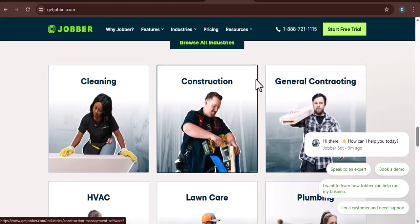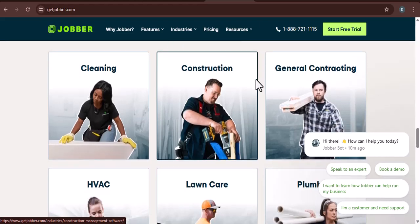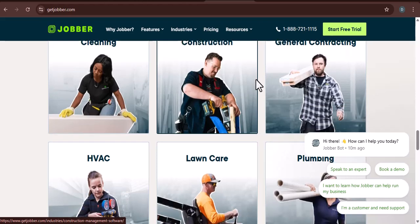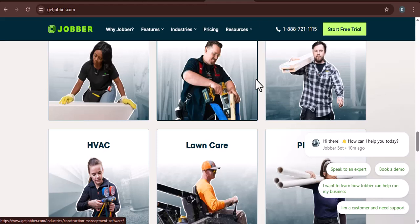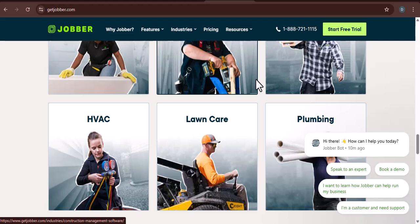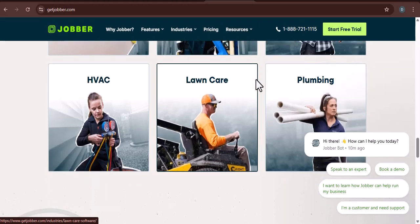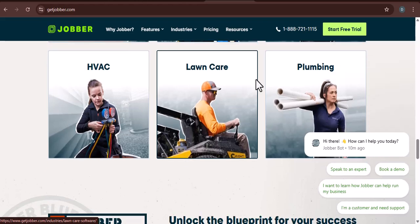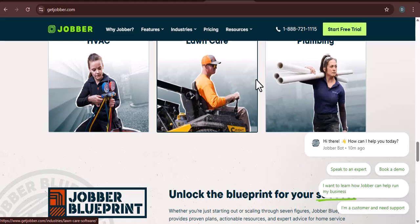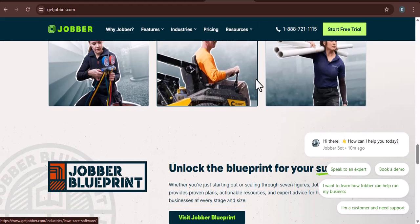Step 2. Assign jobs to your team. Once your jobs are in Jobber, you need to assign them to your team members. Jobber's route optimization works best when you're assigning jobs to specific technicians. This allows the system to build routes for individual team members, taking into account their starting locations and the jobs they're responsible for. You can easily do this from the schedule or job details page. Drag and drop jobs onto your team members' calendars, or select them from a drop-down menu.